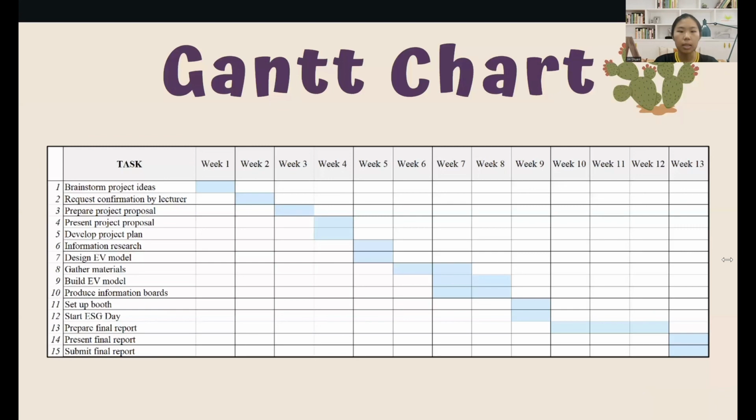And during week 5, we did information research as well as designing our EV model. And during weeks 6 and 7, we gathered materials required for our information boards and EV model. And during weeks 7 and 8, we built our EV model and produced our information boards. During week 9, which was the week of the event, we set up our booth and started ESG Day. For weeks 10 to 12, we spent 3 weeks preparing our final report. And during week 13, which was the last week, we presented our final report and submitted our final report as well.